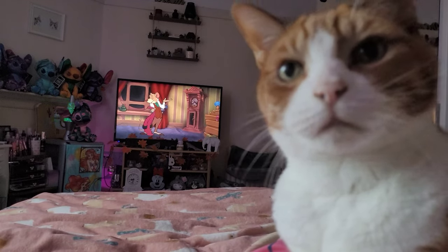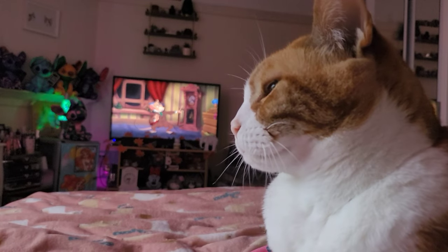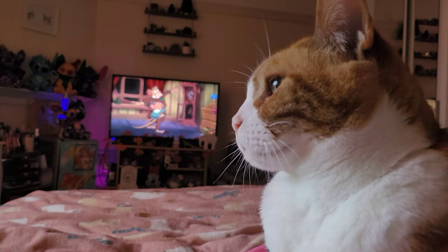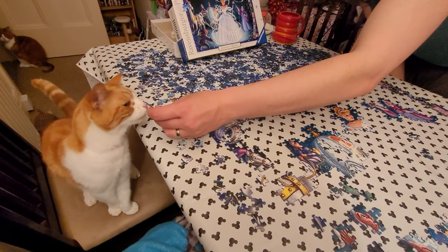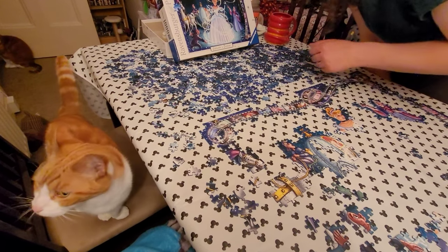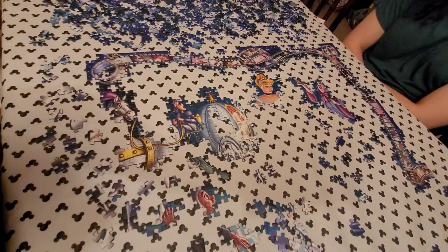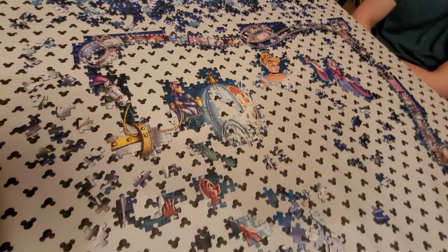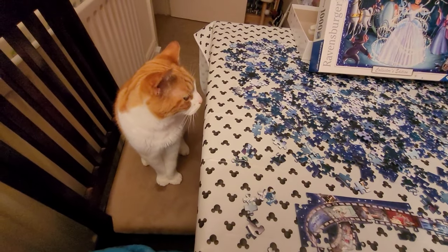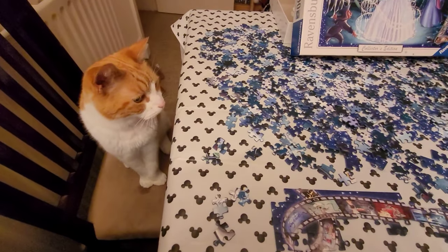Until he leaves. Get my daddy back? Yes. This is Big Pan. Well done, Biscuit. Biscuit helped. You helped. Biscuit, you helped, didn't you? You did. You helped in sorting out all the blue.